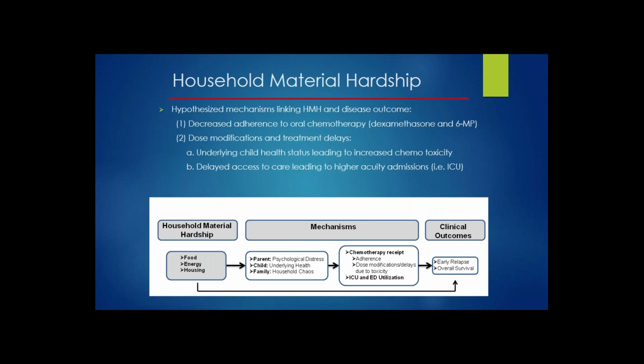The first 2 studies led me to be very interested in looking specifically at that targetable measure of poverty, household material hardship, and disease outcomes. And after looking at our data and really having some collaborative relationships with general pediatricians who've looked at this topic, we have 2 central hypotheses that we think might mechanistically link material hardship and disease outcomes. And both of them have to do with successfully getting chemotherapy into kids' bodies, which is the way that we know how to cure them of their disease.